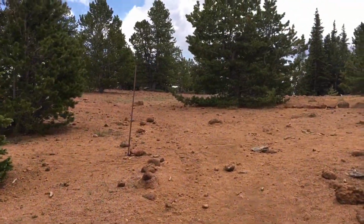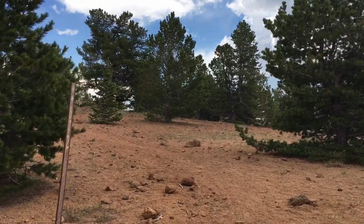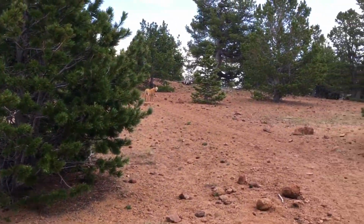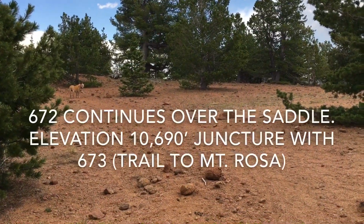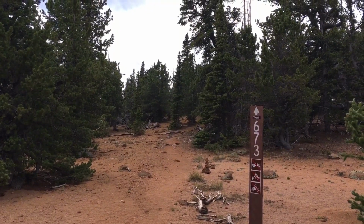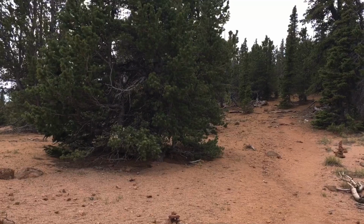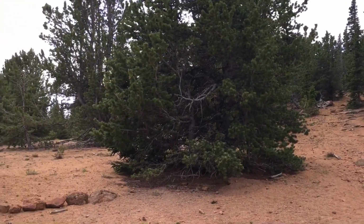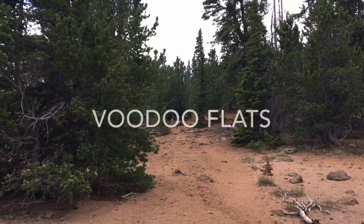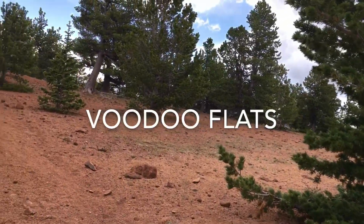So coming up through Cheyenne Canyon, we get this, 672. And now 672 goes that way where Tracy is. They now have a trail marker and a trail sign. 673 going to Mount Rosa. All right, it's about time. They used to not have any trail signs, and it just had these little rocks on the side. And it was kind of tough, especially in the wintertime. This is called Voodoo Flats. Or part of it anyway.